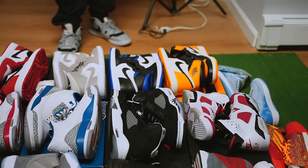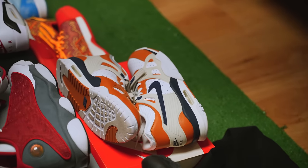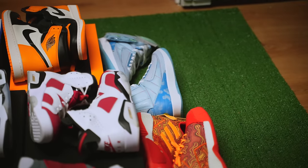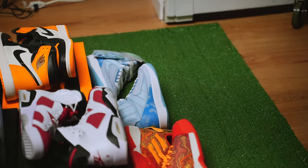Ones, glad to see those go out as always. Oreo 5s, a classic right there. Medicine Balls, definitely an underrated trainer right there. And the Balvin 2s, retail was crazy, but still a great sneaker nonetheless. And I like the sky blue hits on the side, so shout out to whoever bought those.